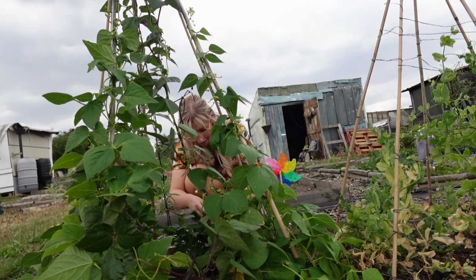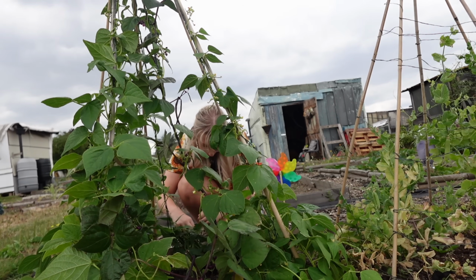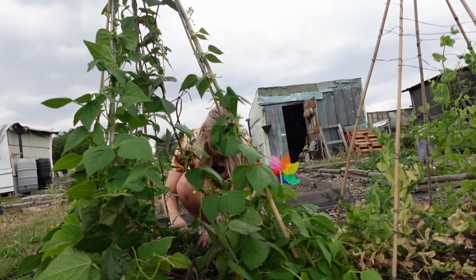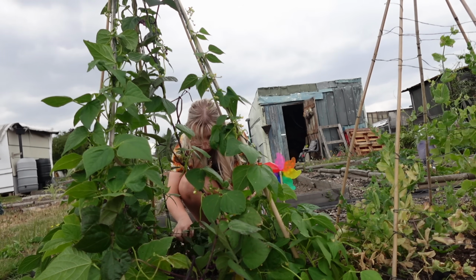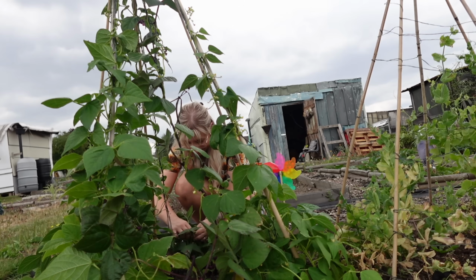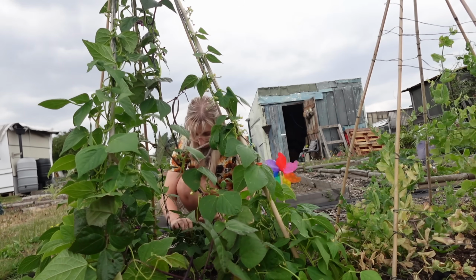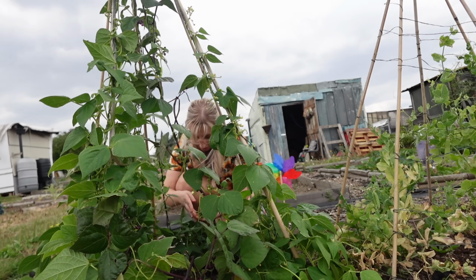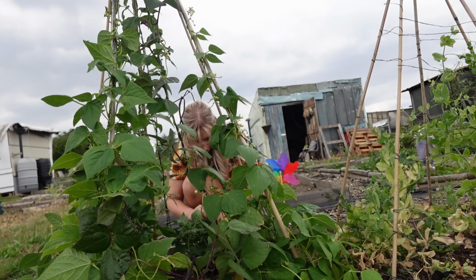Oh, amazing. I accidentally planted dwarf beans here. This was meant to be a climbing bean arch, but sometimes you make mistakes. Oh my god, there's so many green beans. Sam is going to be not happy. I like green beans though. Oh my god, there's so many I can't even hold them all in my hand.